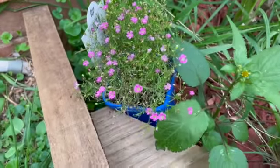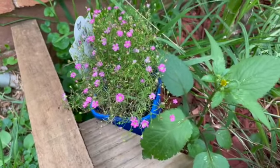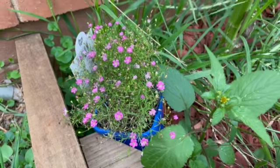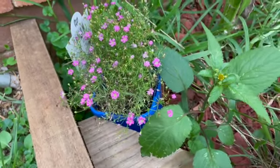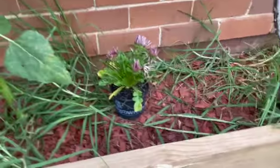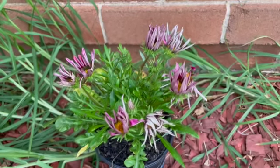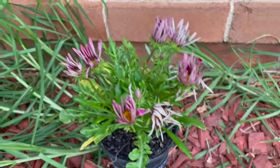So I have this baby's breath perennial variety that's pink that I want to put on the corner of these beds, along with a few of these pink ground cover daisy kind of flowers.